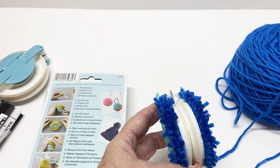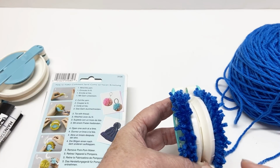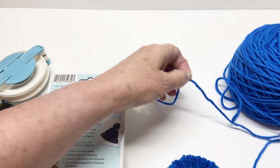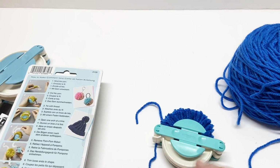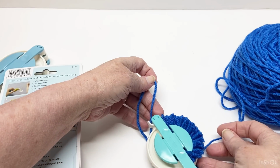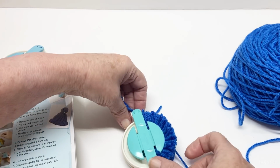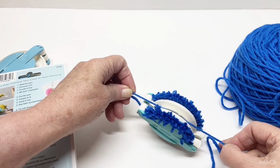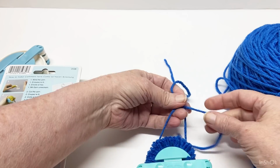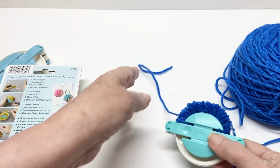Okay, so that was step 2, cutting the yarn. Step 3 says to tie the yarn. So try to keep those together. Cut you off a strand of yarn. And the way I did mine is I went underneath to the top like that. Trying to stay in the frame here. I did like this, and I tied one knot. And, I'm a double knotter. There we go. Okay, so I did that.